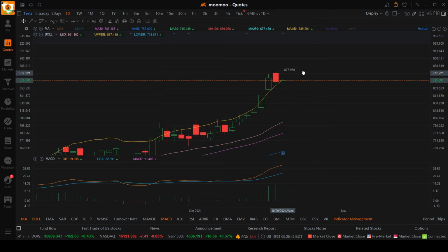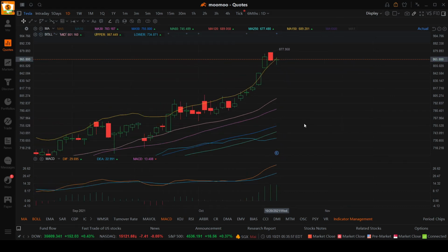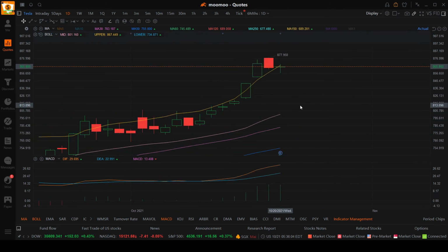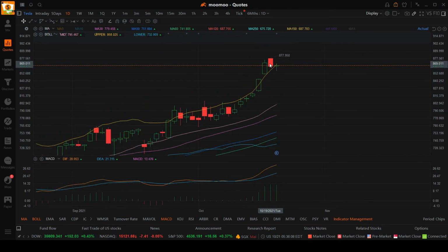Okay, so now I'm using this platform. All right, this is the daily chart for 6 months for Tesla. The current price right now, of course, is $865. This is much higher against what my valuation is. Okay, now based on technical analysis, this just broke up above the Bollinger Band, but on the second day where it goes above the Bollinger Band, there's a big red bar down, and it went inside the Bollinger Band already.